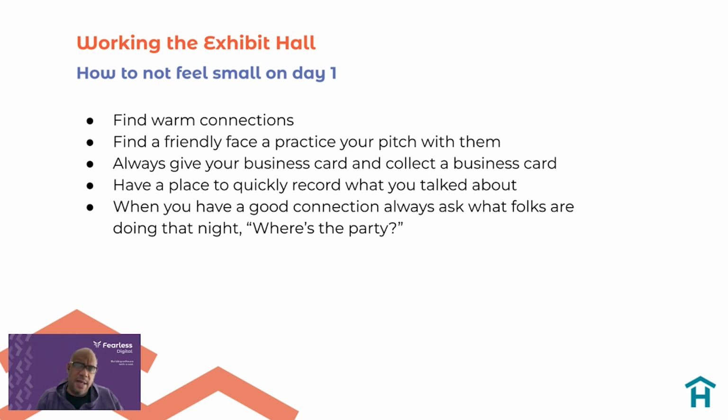Always have a pen so you can jot a note or two on the back of the card that helps you remember that conversation, because we end up with a stack of cards at the end of the day and you're like, I don't know who this person was. But if you put a quick note down on the back of the card, it helps. Like I said earlier, think about using your LinkedIn for your scanning. I have HubSpot. I use the HubSpot app to do some of that now as well, and having a place to quickly record what you talked about.